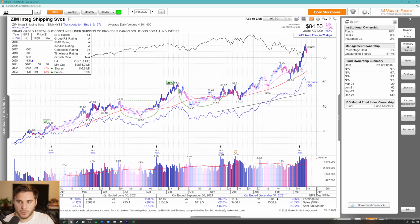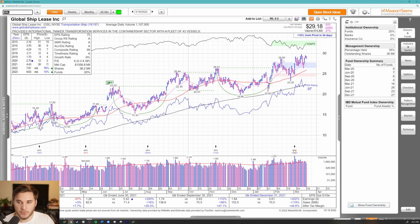Bringing up the shippers, we've got Zim here, which had a downside reversal on Thursday, negative action on Friday, but overall it was just a little bit short-term extended, still in a very strong uptrend. And I'd love to see it build against 80 and let that 21 EMA catch up to price. GSL within that same space looks like it's still building here, a little bit choppy, and it needs a clean breakout through that 30 level.